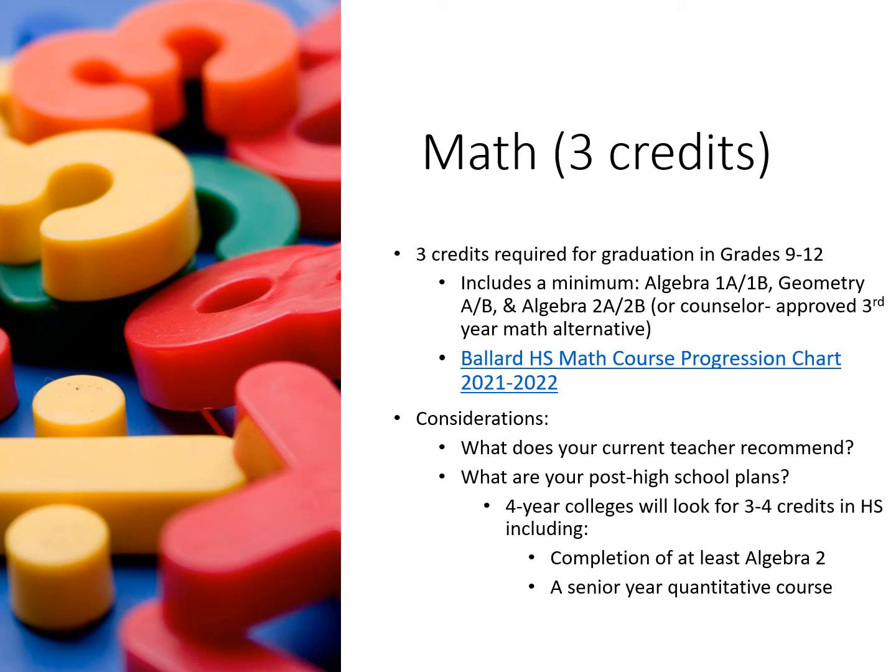There's a 3-year math requirement to graduate from Ballard High School. This is a brief overview of what students typically take or begin to take. Some considerations when choosing your next math course is potentially talking to your current math teacher and thinking about your post-high school plans.